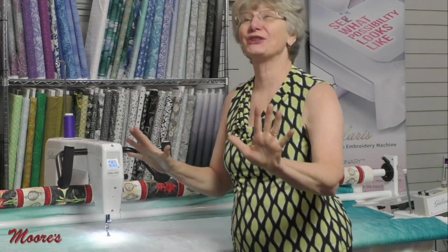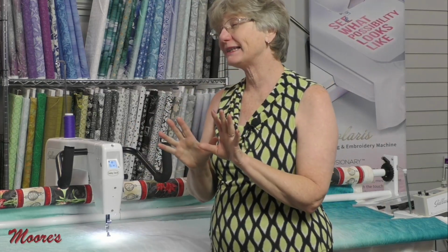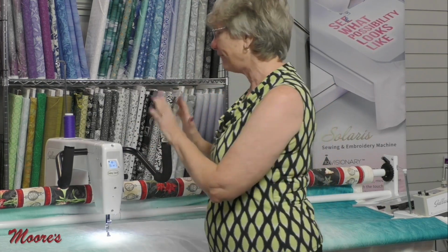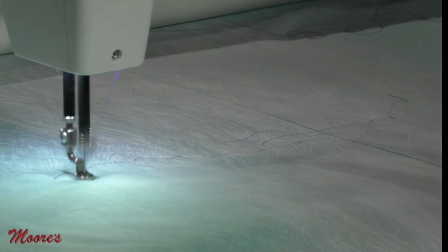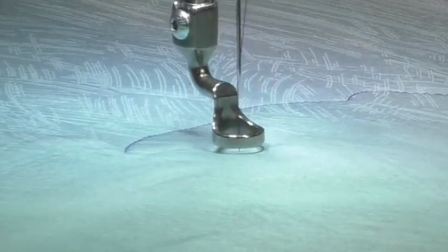So now I've switched it over to the cruise setting. And what I can do in the cruise setting is I not only can select stitches per inch, but I can tell it how fast I want it to stitch when I'm not moving. I've selected a very low setting to show you what I'm talking about. So now when I hit go, it still operates in stitch regulation, but when I stop, it's going to continue to stitch. I've asked it to stitch very slow.